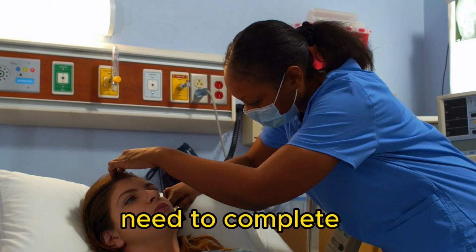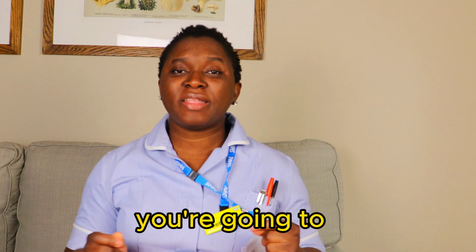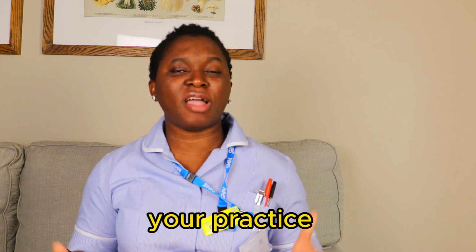You would also need to complete an indemnity form and submit it to the NMC. What that means is that you're going to get an insurance that covers your practice as a registered nurse.